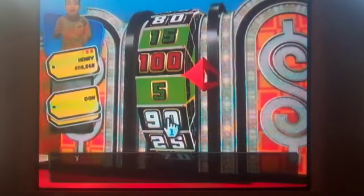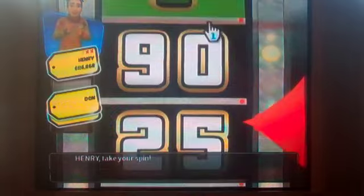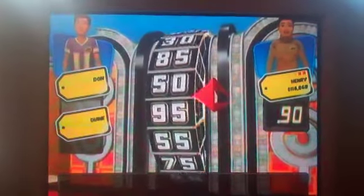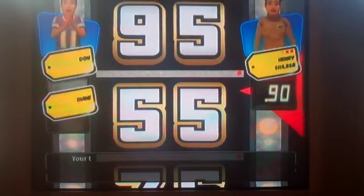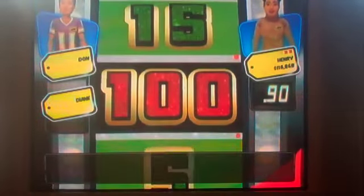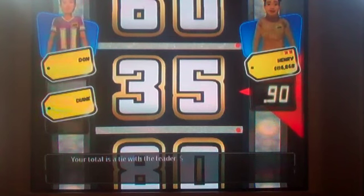It's time for the Showcase Showdown. Take your spin. How about 90? 90. Would you like to spin again? Stand next to the wheel. All right, 90 cents. 55 cents, spin again. 55. Take your second spin. Your total is a tie with the leader. Stand next to the wheel.